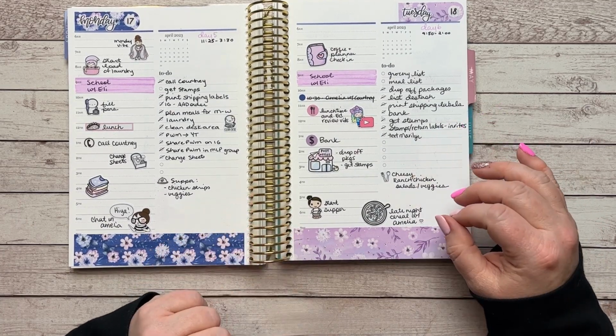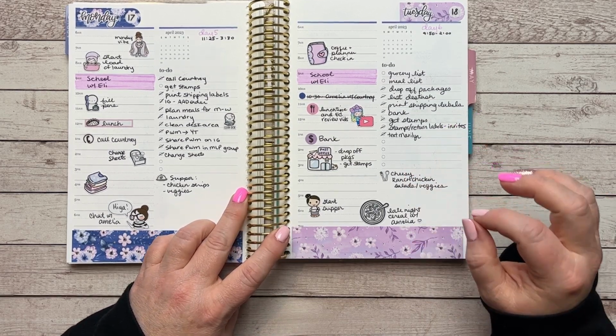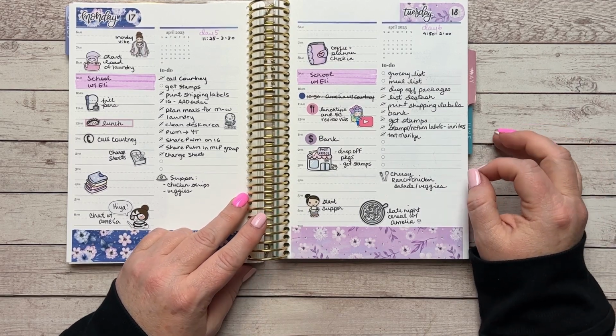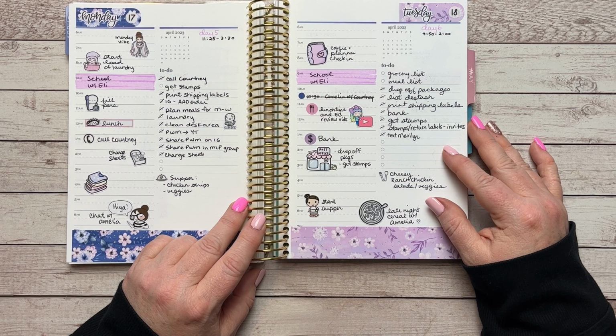You can see how I was getting a little more comfortable with the layout, with a little bit more detail, and I love it. When I tell you I am having so much fun using these Erin Condren planners, I'm not exaggerating. I'm having a blast, and it's just fun.